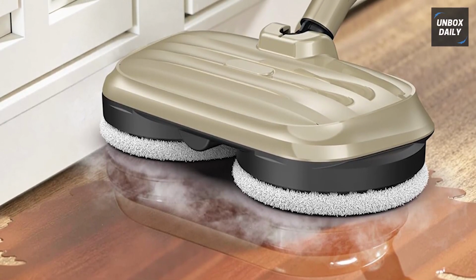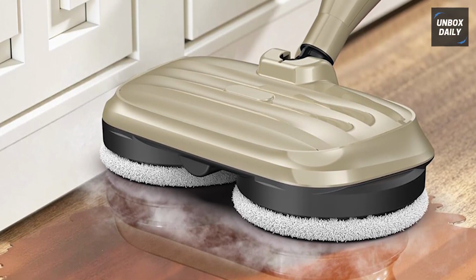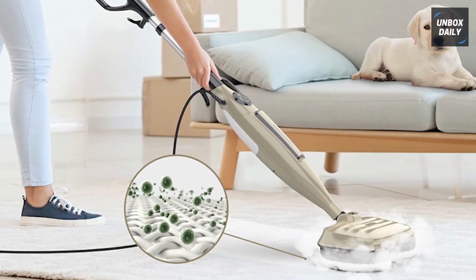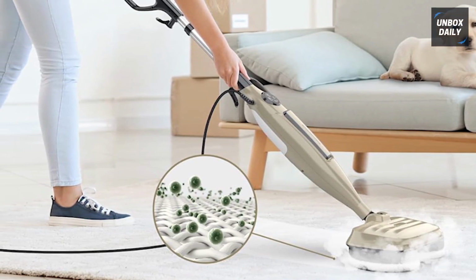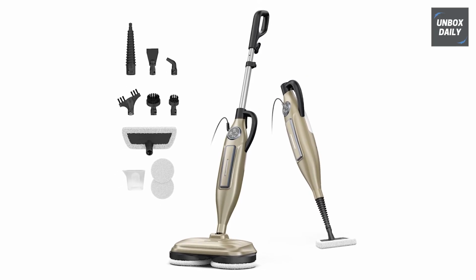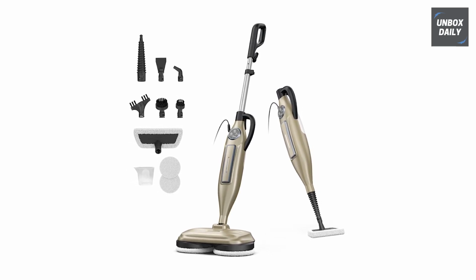So, who is this steam mop for? If you're a busy parent, a pet owner dealing with constant messes, or someone who simply wants a better way to clean, the DEVOAC VM6 is a perfect choice. Its versatility and ease of use make it suitable for a wide range of cleaning needs, whether you're in a small apartment or a large family home. It's designed to simplify your cleaning routine while delivering professional-level results.